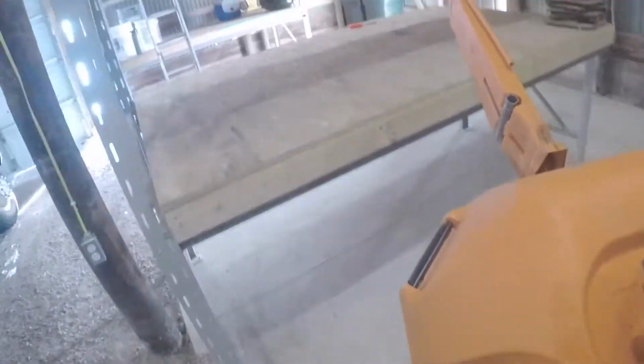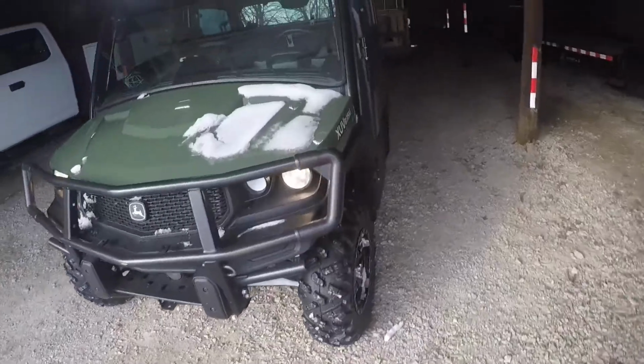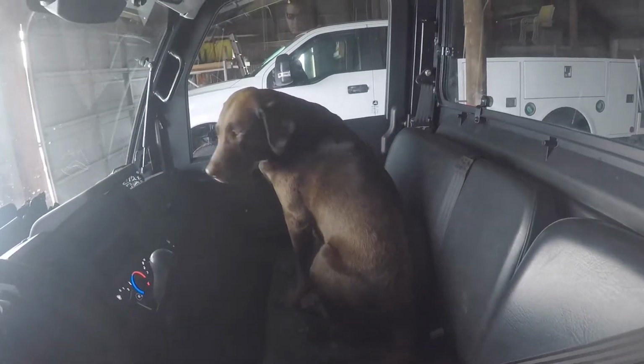So, this little project is going to involve a chainsaw, some bar oil, and a little toolkit. We're also going to need the gator. And apparently we're going to need Annie.